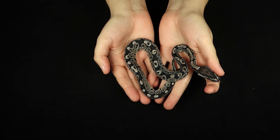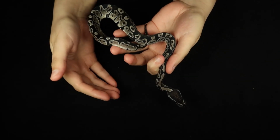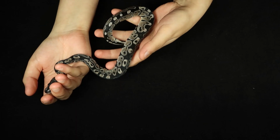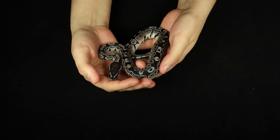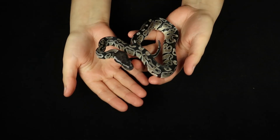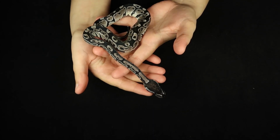I did have another Hurricane Axanthic. She looked even a little bit more busy in pattern than this girl, and unfortunately she didn't make it out of the egg. I'm really excited to see a super Hurricane Axanthic though. If this is already really messing with the pattern and the color a lot, can you imagine what a super Hurricane Axanthic is going to look like?